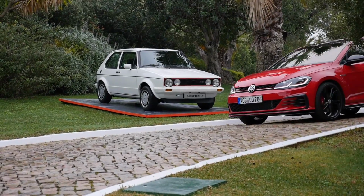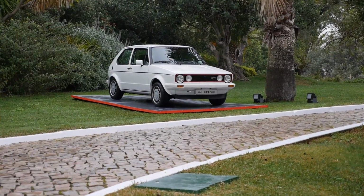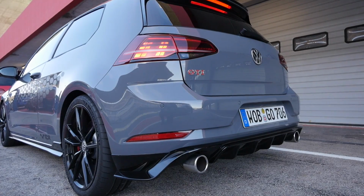This is the new Golf GTI TCR street legal version.